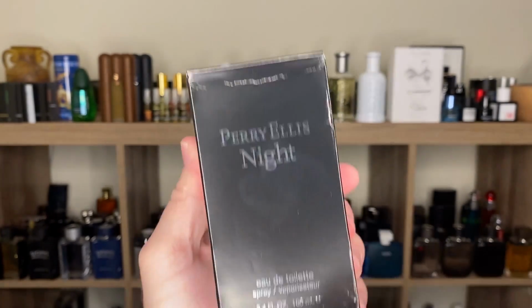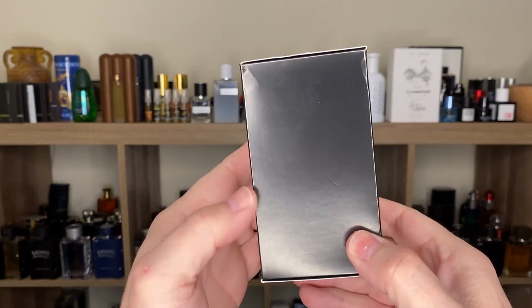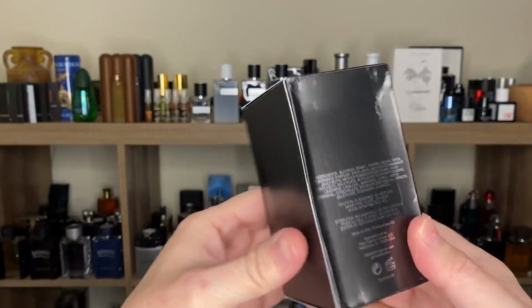The box is a little bit banged up here and there. It looks like it actually may have been sitting on a shelf for a long time. As you can see, it looks like it's been squashed together.